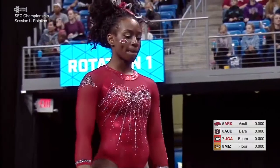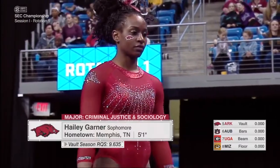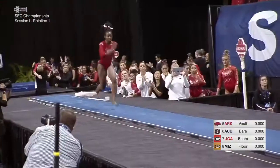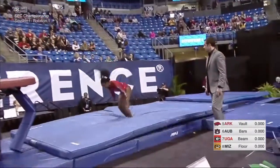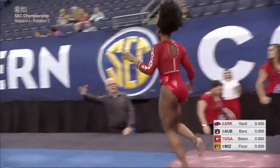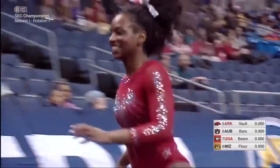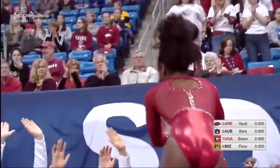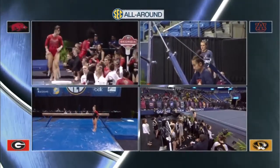I'll tell you who's going to have to be really sharp this competition, and that's the judges, to be able to be very, very consistent throughout 2 sessions. Haley Garner now for Arkansas on vault. Another Yurchenko full, a little bit of a pike down. The judges are going to look for amplitude, and that's the height and distance from the table, and then the position of the body. That should have been a laid-out position throughout the entire vault. Jessica Yamson before her had a 9.775.